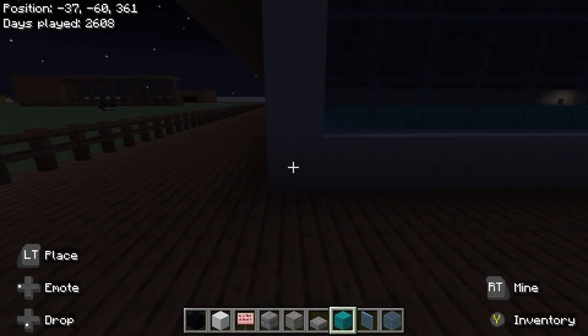Okay, so we're gonna use the blue carpet to measure this off because I know it's like 307, 312, something like that. I don't know. Here, I will write it down this time.